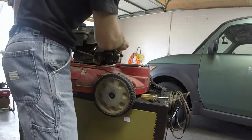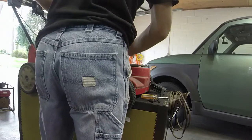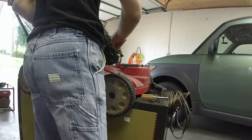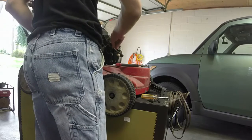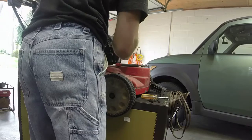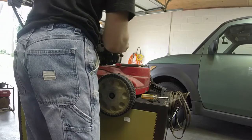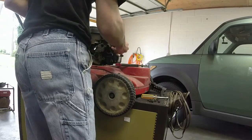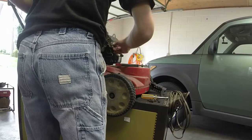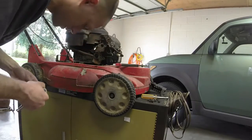Alright, so now it's on 11:30 seconds. Which means it's probably a metric. We're just pulling this off so that we can get this plate off. Here's what I'll do. I'll put the nut back on, that way I don't lose any of them pieces. Alright, 2 3/8 inch.